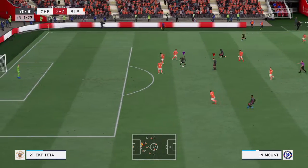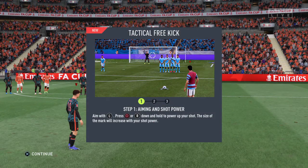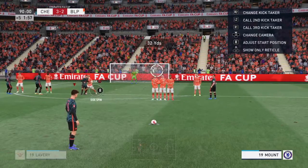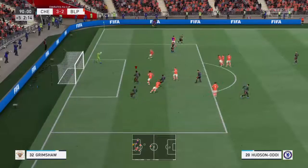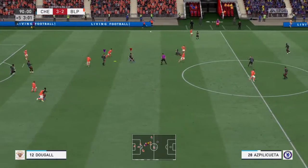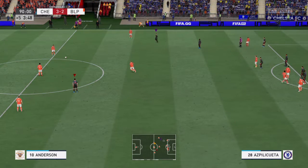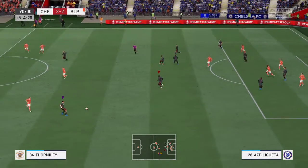Free kick to Chelsea. Well, he had it on target, but it was never going to trouble the keeper. Yates. And the referee has awarded the free kick. He tried to play advantage, but it wasn't forthcoming. And they deal with the threat this time.